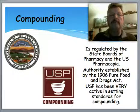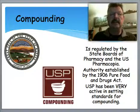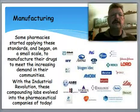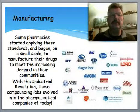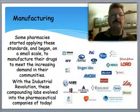Compounding is regulated by the state boards of pharmacy and the U.S. Pharmacopoeia. Its authority was established in the 1906 Pure Food and Drugs Act. The USP has been very active in setting standards for compounding. Some pharmacies started applying these standards and began on a small scale to manufacture their drugs to meet the increasing demand in their communities. With the Industrial Revolution, these compounding labs evolved into pharmaceutical companies of today.